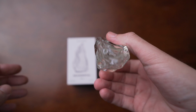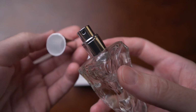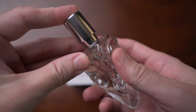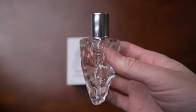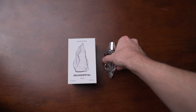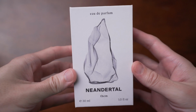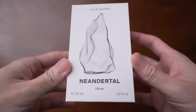Neandertal is truly making scents that I have never experienced before, and that's why I really love them. And plus, their bottles are gorgeous as well. But Them is a really wonderful, fresher type of scent that is, I think, great in a lot of different seasons as well, but I really liked it in the summer, especially at nighttime. But definitely check them out.